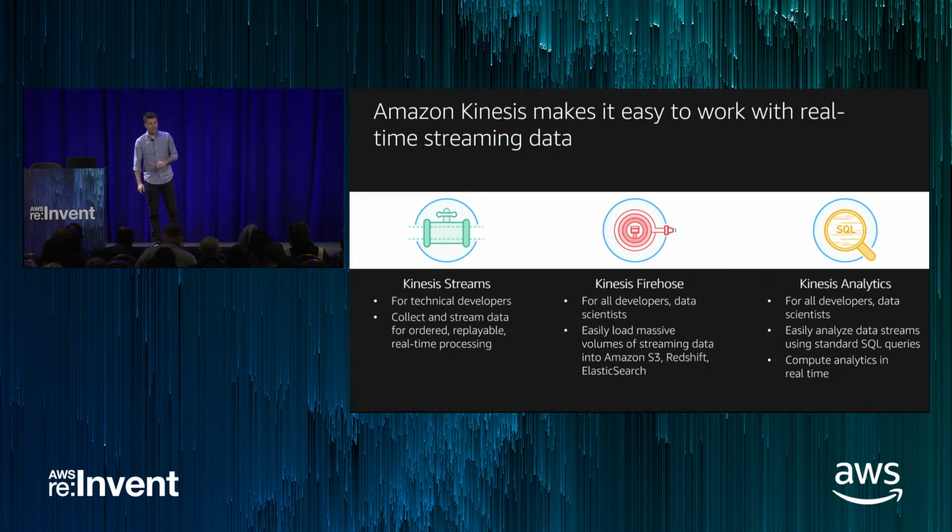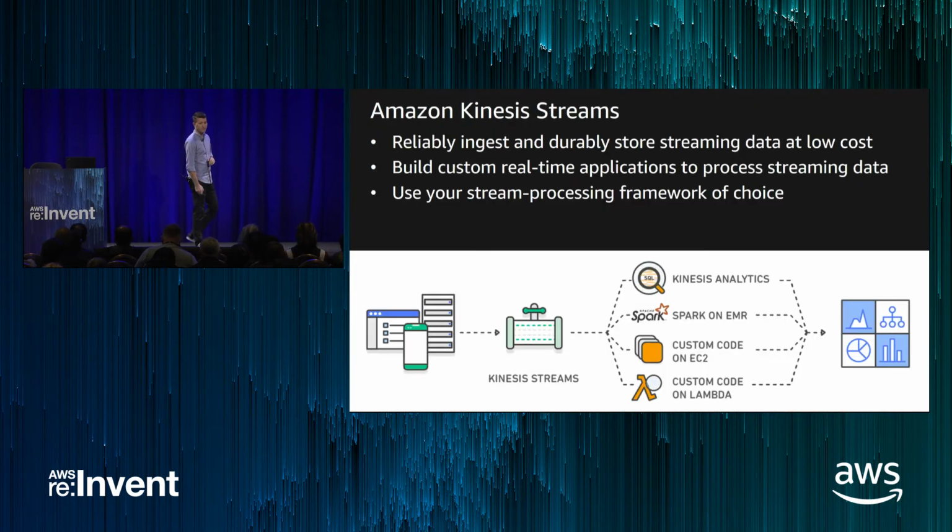And then analytics. So now that we have our data streaming through either Kinesis Streams or Kinesis Firehose, how can I get some insights into that data? And that's what Kinesis Analytics provides. It gives you the ability to see into your data using standard SQL and do things like filtering or aggregation on your streaming data. And it can use data that's either in Streams or Firehose to do that.